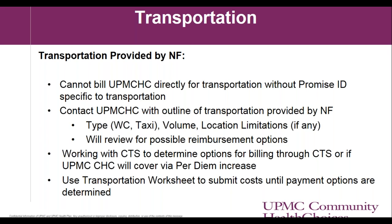We are going to use those worksheets to determine the type of transportation you're providing, where that member is going, the volume, and the average cost. We are making a decision internally whether we are going to have facilities work directly with CTS for their own transportation, which would require an agreement with CTS and have those coordinated through that process, or whether we will look at a type of per diem increase. So for now, we are asking you to use that transportation worksheet to bill us for any of those services while we work that out. We will have additional discussions about this as we move on.